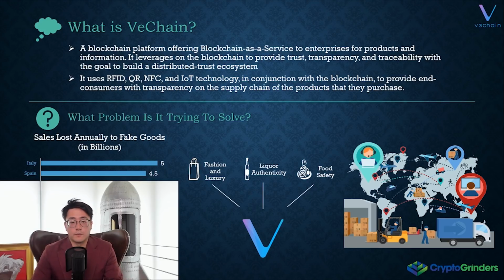Also, the VeChain blockchain aims to provide transparency to different industries like F&B and to supply chain as well. They want to be known as Blockchain X because it's community driven and it tends to grow along with the crypto and blockchain ecosystem.